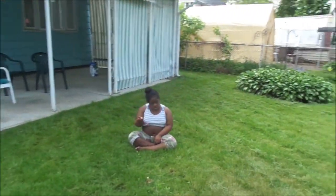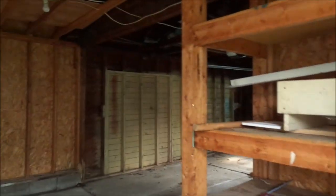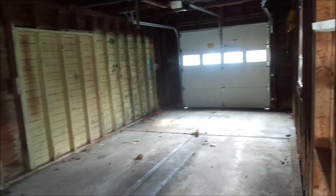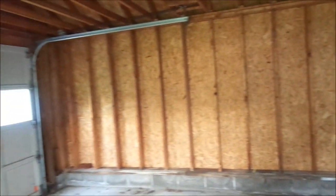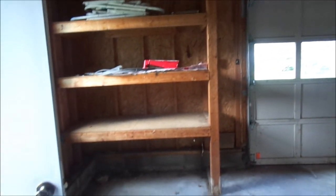And let me take you into the garage. Now the sunbathing, you guys. So this is the garage. This thing is huge. I mean, this is like my husband's dream right here. He has his 2-car garage and he's just loving it, you guys.